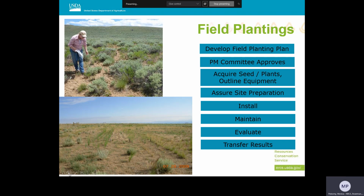After it's installed, then the field planting is maintained and evaluated for 10 years. And this is a really important point because the landowner is responsible for the long-term maintenance of the site. But it's really important to maintain it and evaluate it for this long because it gives us information not only on how well a species establishes, but on how well it's going to persist on the site, especially with different weather patterns over the years. And finally, with that information that we gain from the project, we transfer those results through our field planting reports.